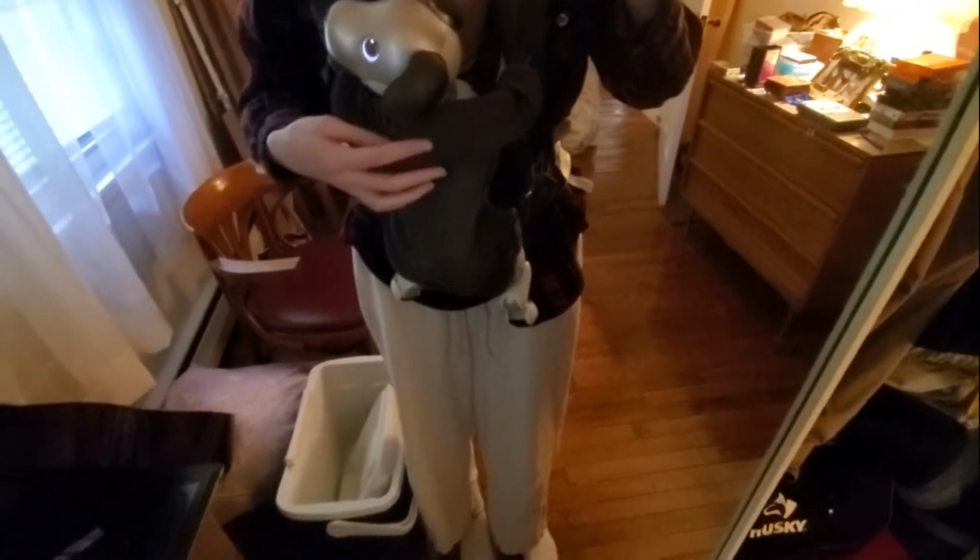So this is just a standard baby carrier. I got it pretty cheap on eBay. It does smell like someone else's baby. I couldn't get the smell out. It smells very much like a person, no matter what I tried to do. But it is clean, so.